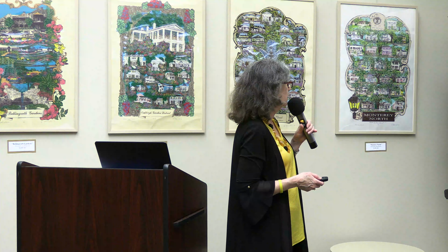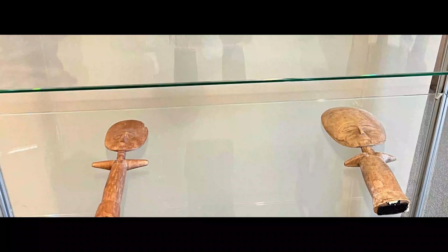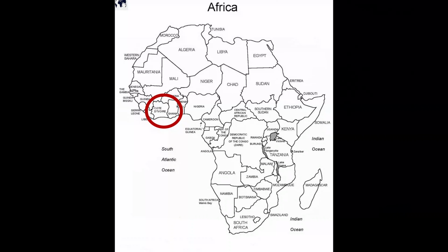So our last work that we're going to look at tonight is probably, other than the Nkisi, my favorite of them all. So we're looking at now the Akuaba. Akuaba is plural, Akua'ba would be singular, from the Asante people. And this is an incredible one. It has a really great story when we're looking at that. Here's where we are.